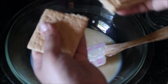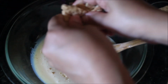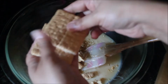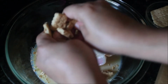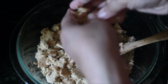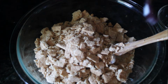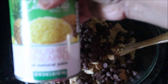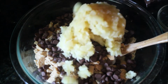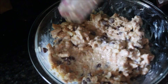Then this recipe calls for cookies. The best that goes with the recipe are chocolate chip cookies, but I was out of them, so today I'm using graham crackers, but you can use any of your favorite cookies in this recipe. Now another deliciousness which goes in the recipe are chocolate chips. Again, if you're using chocolate chip cookies, this will enhance the flavor of chocolate. The main ingredient, pineapple. I'm using crushed pineapples, but you can use chunks as well. So mix everything until they are completely combined.